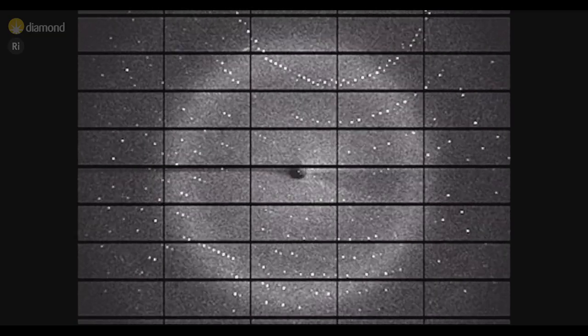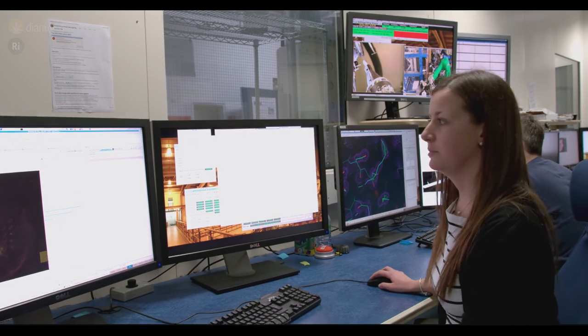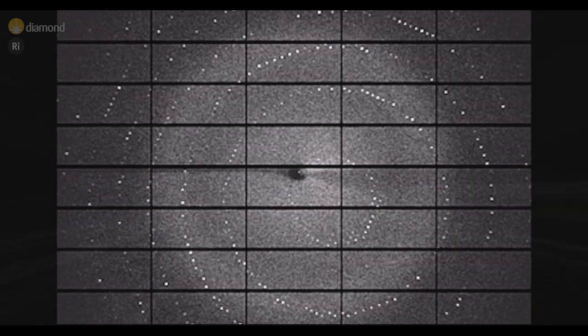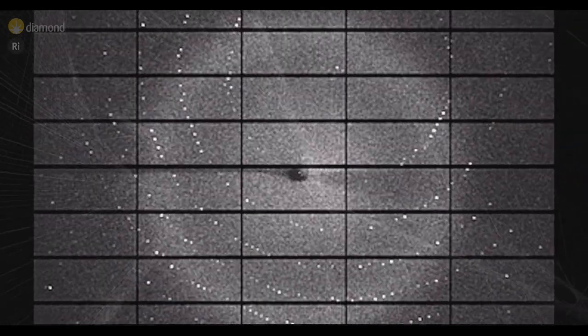So since you set that going, it's already finished. So the whole data collection is complete. As soon as the crystal stops spinning, the computer takes over. Quickly scanning through the hundreds of diffraction images, the system reads the position and brightness of thousands of Bragg spots.